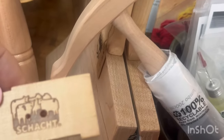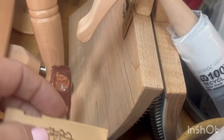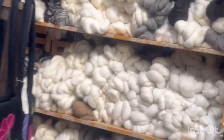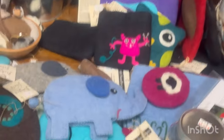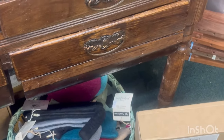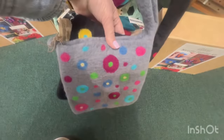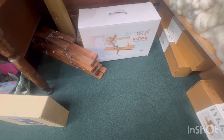Got brushes, $112 brushes. Oh my goodness. Somebody explain that to me. Maybe one day I'll learn to do that. All right. Felting. Yeah, felted purses. Cool. Oh, look, there's one of those mega wool winders.